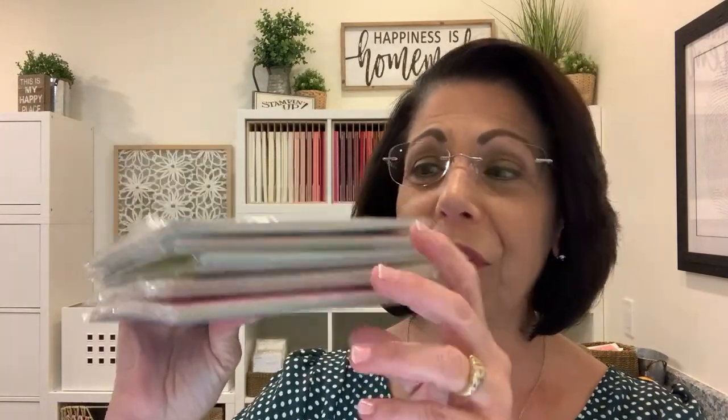And I want to talk to you a little bit more about designer series paper since we're chatting about that. You see these 5 packages? This is 200 sheets of designer series paper. There's one in each of the color families: brights, subtles, neutrals, and regals, and one of the current in colors. Beautiful. What if I told you that these are absolutely free with your custom starter kit purchase from January 5th through February 28th? It is.